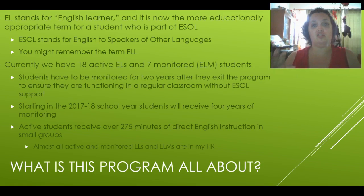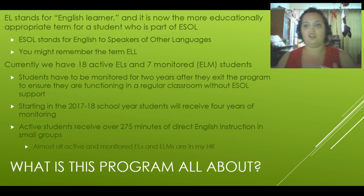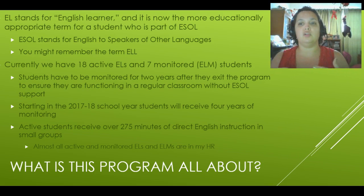That means these are students who are receiving direct instruction in English language, and 7 monitored ELs, also known as ELMs. Students who test high enough to exit out of the program, we monitor them currently for 2 years, but starting next year for 4 years, just to verify that they're doing well in the program, they don't need some additional English language support. So once they exit, the idea is that they are now able to use the skills that they have learned to become more comfortable in the regular classroom.